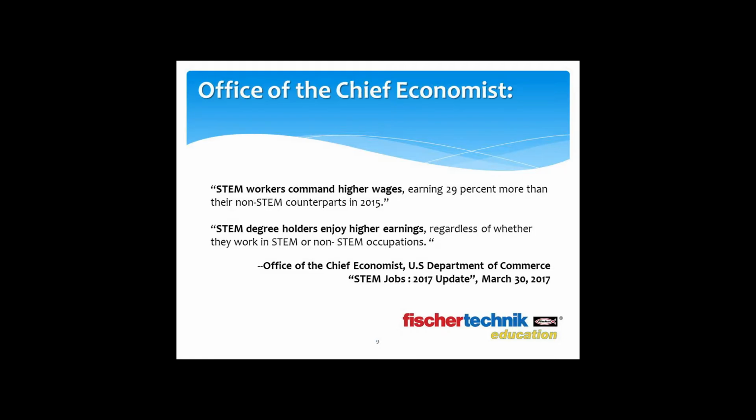Key point 2 relates to the fact that many graduates with STEM skills may not always end up in what are strictly considered to be classic STEM jobs, things like being a scientist or an engineer. Quote, "STEM degree holders enjoy higher earnings, regardless of whether they work in STEM or non-STEM occupations," end quote.